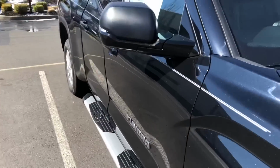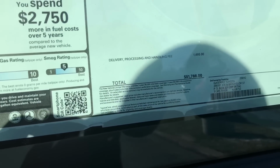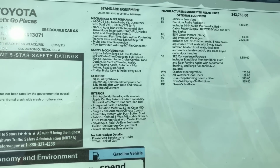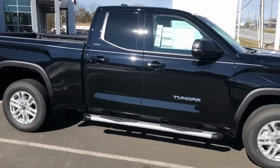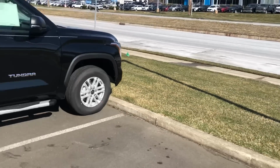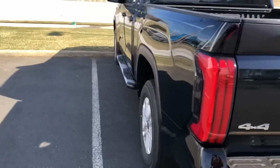Not a lot of chrome on the SR5 body, which is always a good thing. So this one's 55778 with the markup, 51788, the sticker, and it's loaded up the same way, so not a bad idea there. This is again 4x4. They had a two-wheel drive Tundra here that was a Crew Max 2022, and it sat here for a long time because two-wheel drive is just not the answer up here with all the snow and everything. It just snowed yesterday. See all the salt on the roads there. So my TRD Pro is insanely dirty right now, and that wind is very cold, so sorry about that.